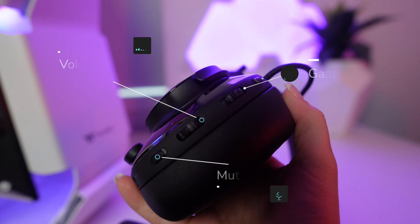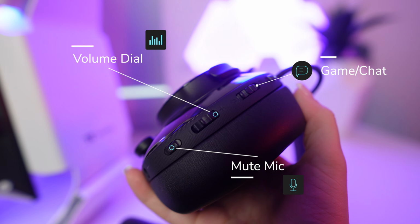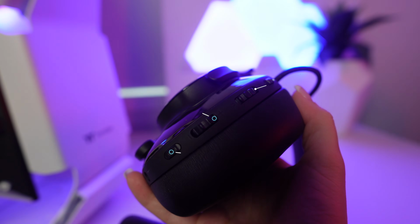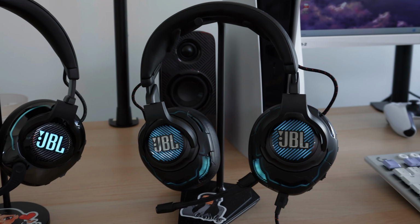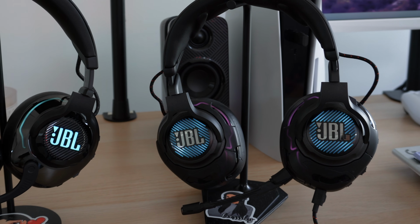The game chat dial for Discord is integrated on the back of the left ear cup, which back on the Quantum 1, it was attached to the wire. Something as simple as that is a really nice change. So I really loved the design of the Quantum 1, and I was kind of hoping that the 910 had that chunky body and chunky ear cup design, but it looks like they stuck with the design of the 810 slightly and changed up the RGB a little bit, but it's still a pretty minimal ear cup.